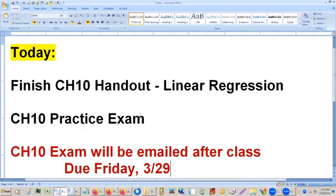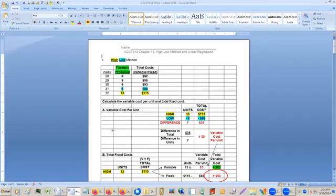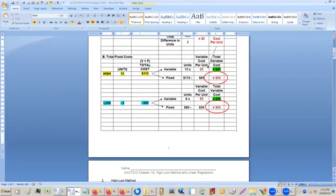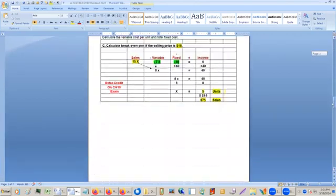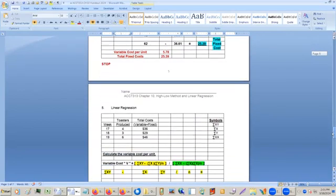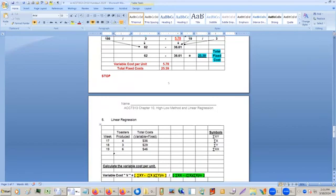Okay, so we're going to finish up linear regression and go to the practice exam. Linear regression is a little bit more involved than the high-low method, but it's much more accurate, which is why we do it.